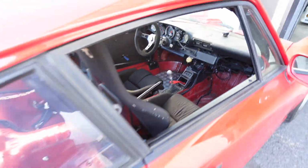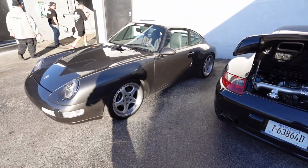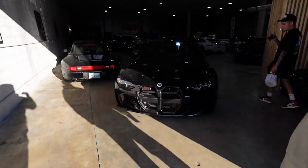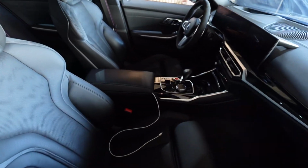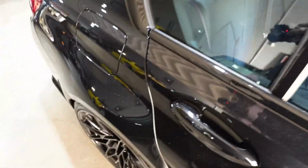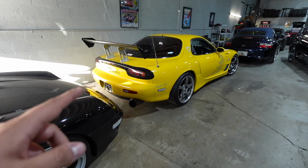Wow. Completely gutted. Very nice though. Another Porsche and another Porsche. This is clean right here. But yeah, they have a bunch of cars for sale if you guys are looking for a car. G80 M3. That is nice. 2023, so it's got the full screen, carbon roof, comp. Very nice. Another Porsche. Got the RX-7.